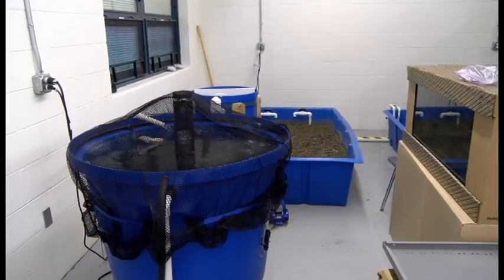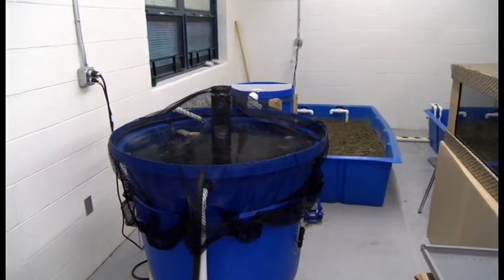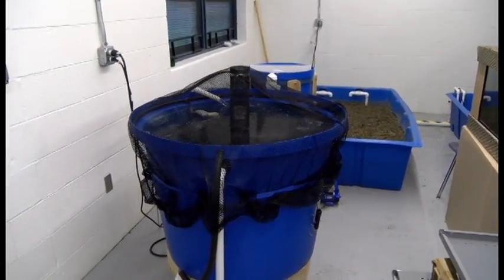There's multiple things we could possibly do. Eventually they'll probably get eaten somehow. I'll probably fillet them up, and maybe the classes will be able to do that. We haven't figured out the logistics of that yet, but yeah.